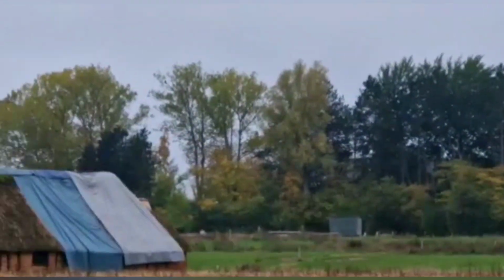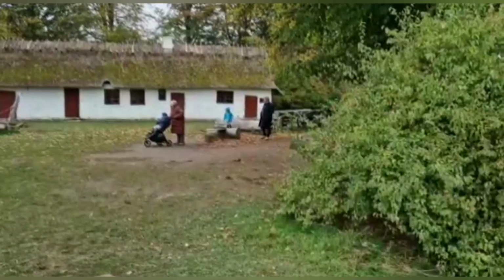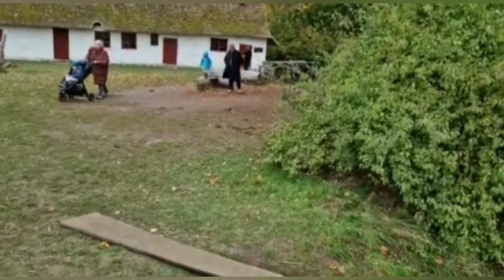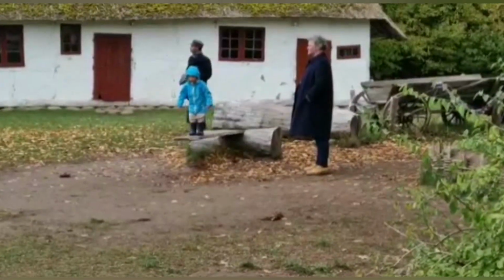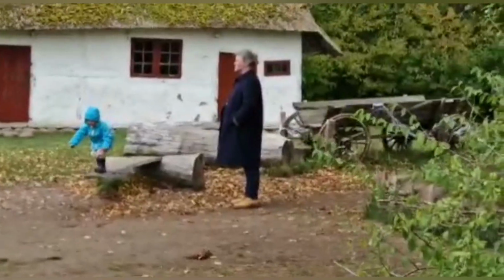Okay, did you see it poo? Maybe this roof is leaking, love. The way they've covered it. Huh? Maybe the roof is leaking. So they're locking up. We have to go.